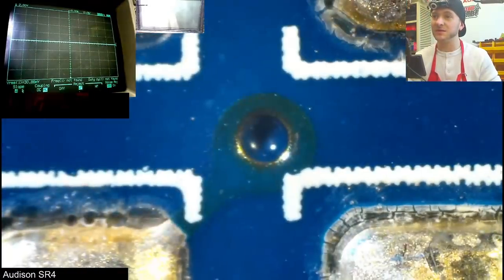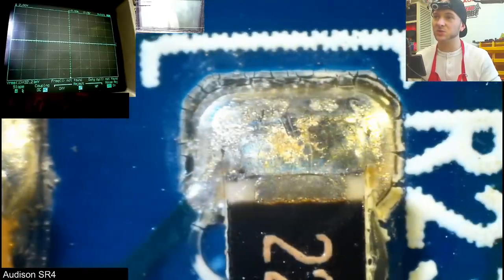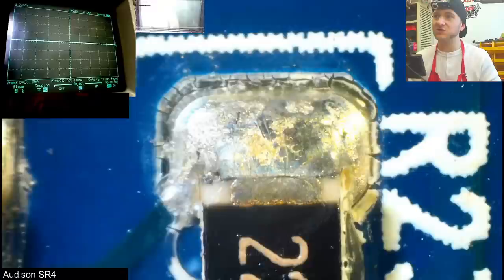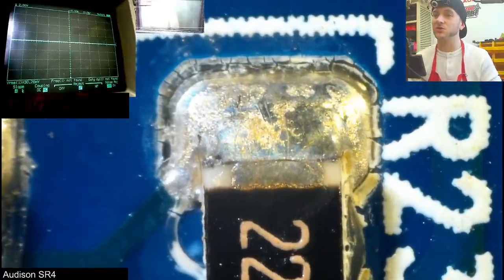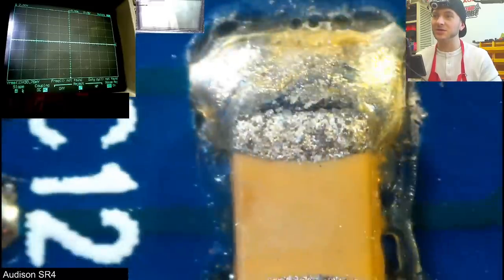The resistor, I can't quite see, it goes through a via here, so maybe it comes out, maybe it's this one here. Is 223 perhaps. You can see there's cracked solder flux around there, and actually that doesn't look that well soldered on the top there either. It doesn't look as bad as the capacitor, but it's not great.